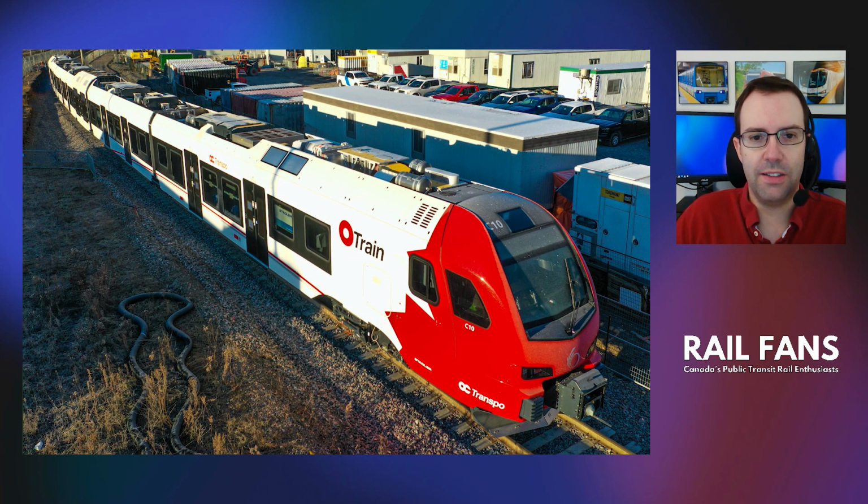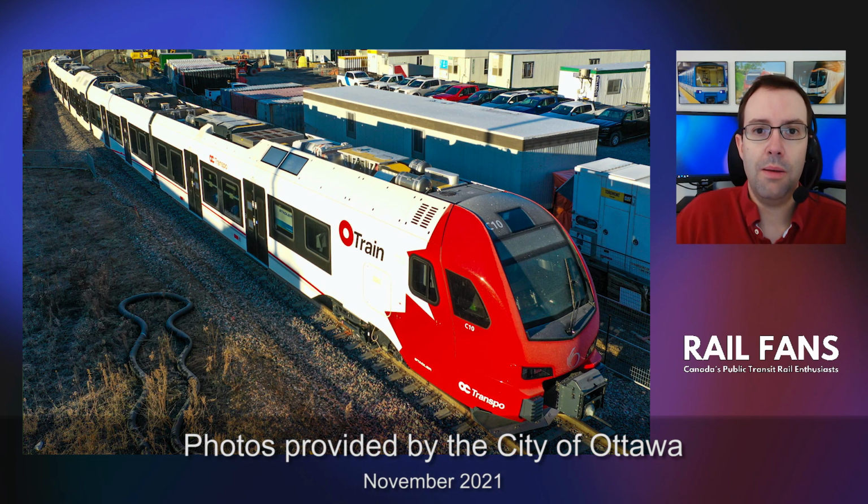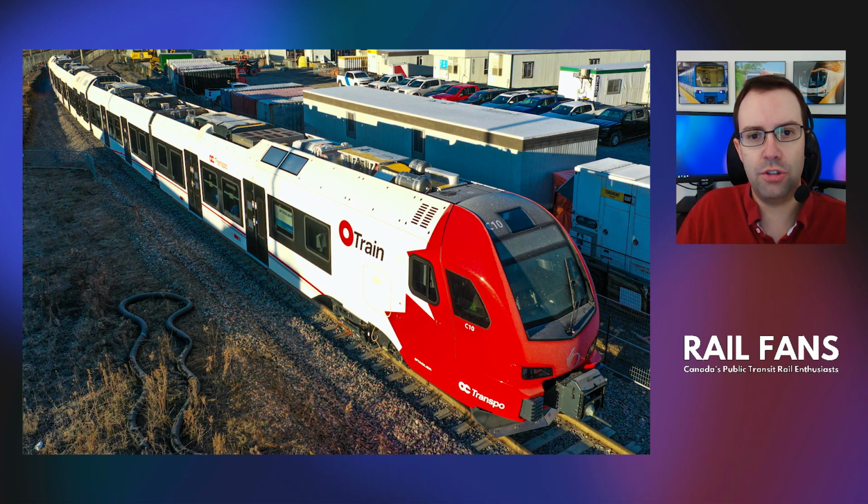Welcome to Railfans Canada. I'm Shane Sege, and today we're going to be taking a look at the Stage 2 LRT progress in Ottawa. FedCo of the City Council met last week on Friday, and they were given an update on the Stage 2 progress.